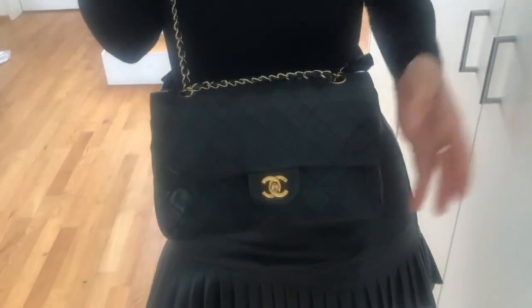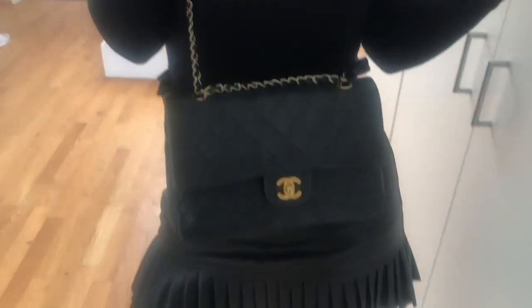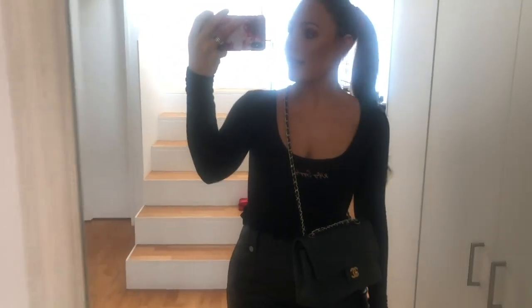This one is the vintage one. This one is as old as me. It's like 32 years old, or 31 I think it is. The vintage one, medium size. Yeah, so this is me today.